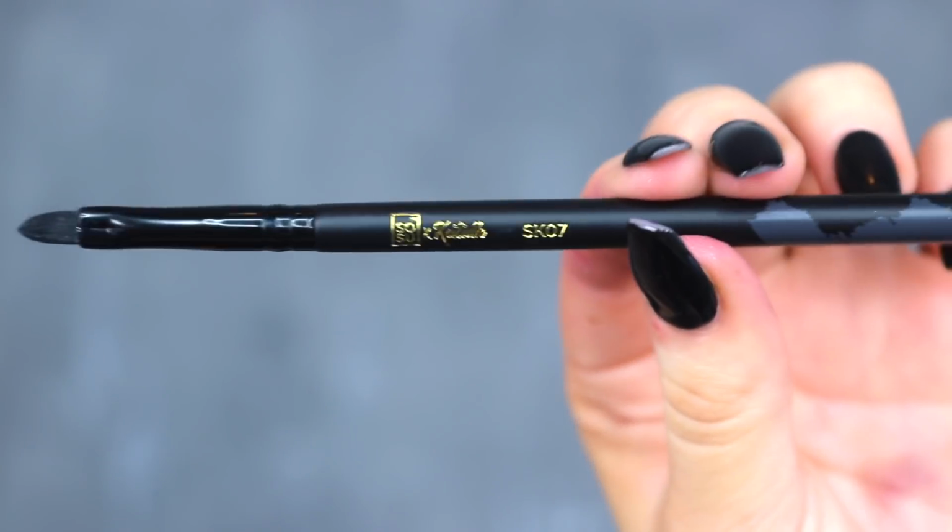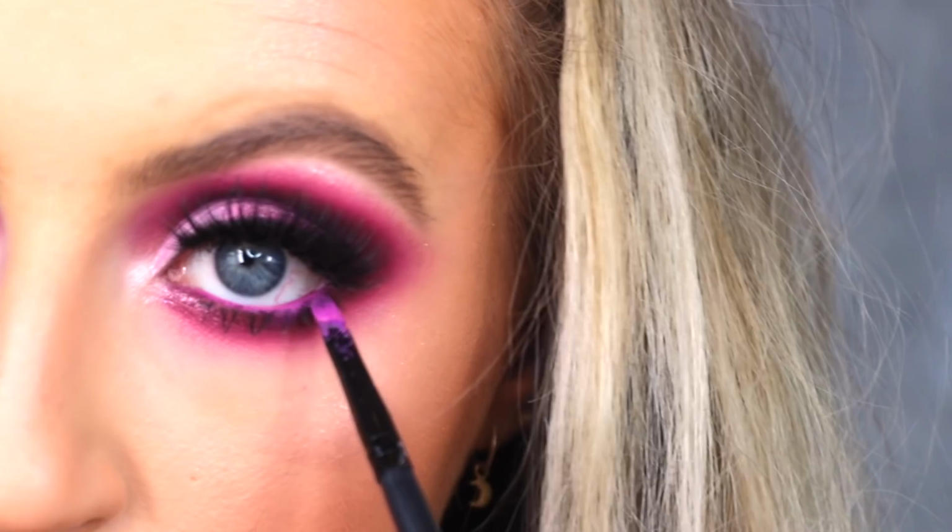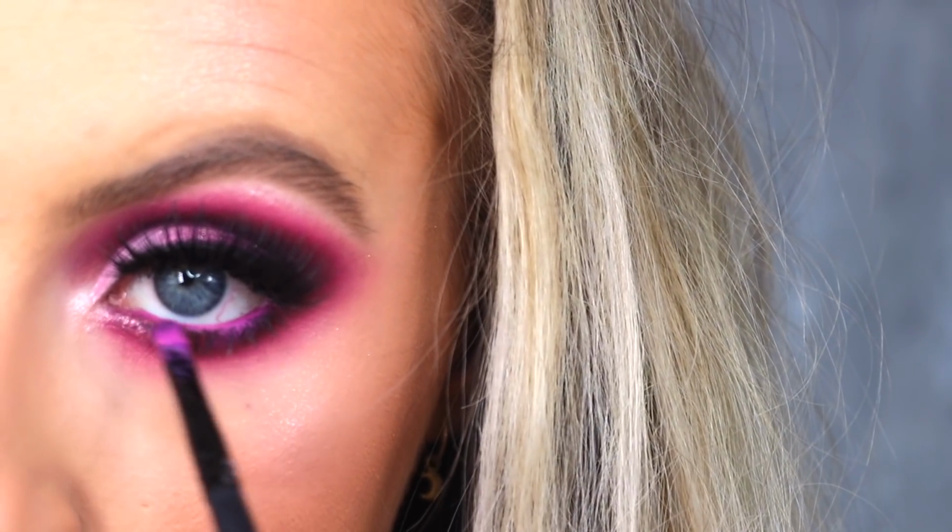Next up we have the SK07. This is a small detail brush. It's a thin definer brush for a more precise application. So exactly like what it says. So again, this brush I use for a lot of the things that I use the SK06 for as well. Again, I wasn't expecting to be able to use this brush for so much, but this one I would use for eyeliner.